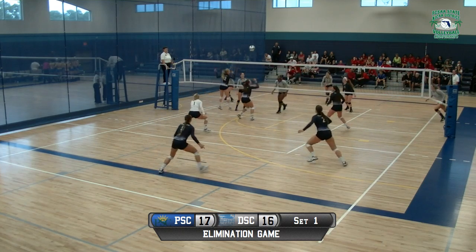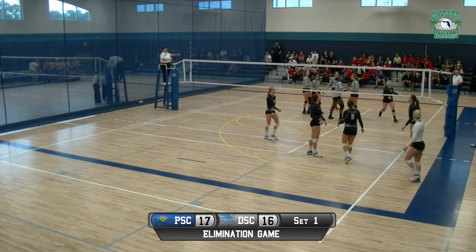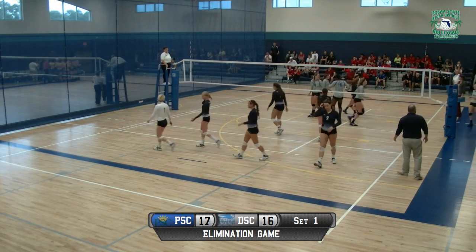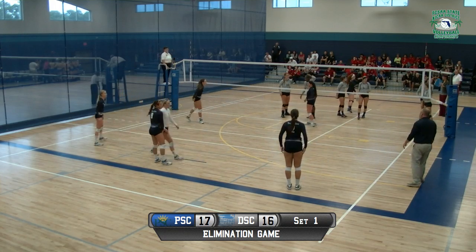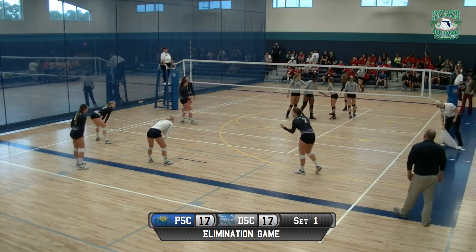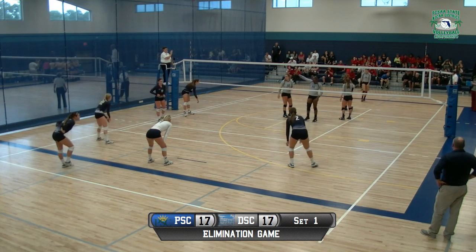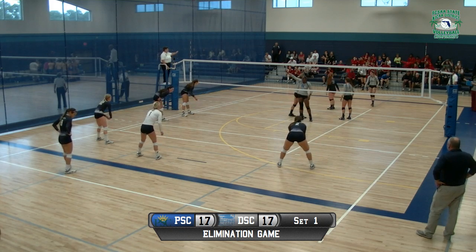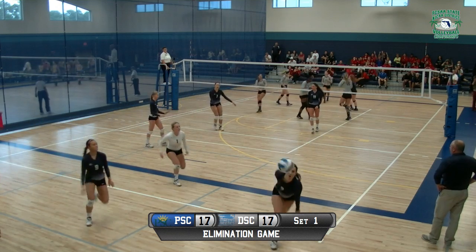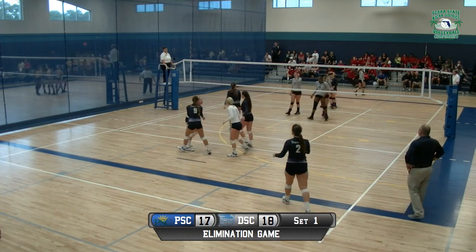A low set. Daytona is able to pick it up even though it was blocked. And Pensacola not able to execute on defense. So it was really a low set that was set to Katora Roberts. She barely got it over the net. Pensacola kind of scrambling to get a hand on it. Casper did, but then Grote couldn't get to the ball. So Daytona ties it up 17. Stange, she's aced. Stange is aced off of the serve from Daytona.